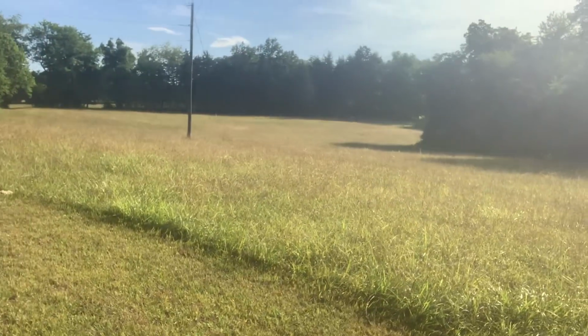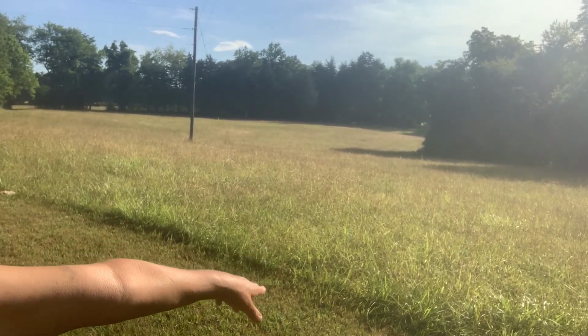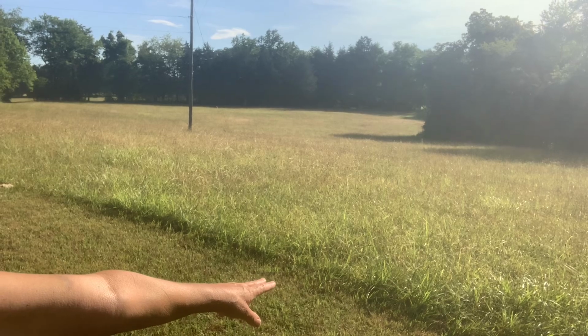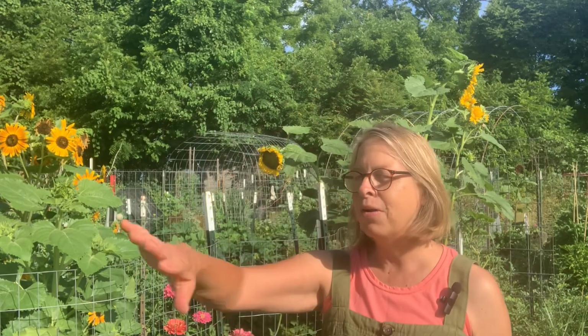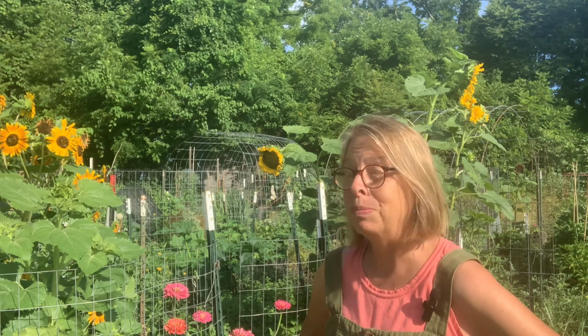Ironically, I came walking out here and heard a rustle just right over here towards the east, not even about 10 feet away from where my mowed edge is. And lo and behold, two deer jumped up and ran off. So they're just all over the place here, and they have been doing some damage on my outer garden that I've not had before from deer.